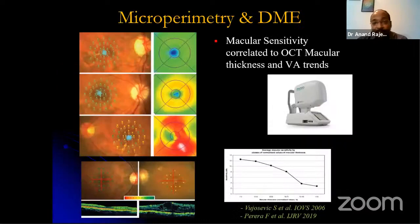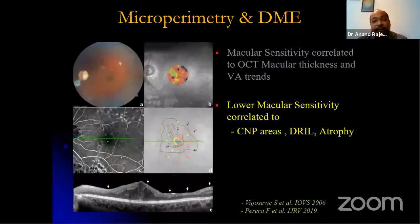Microperimetry is another imaging modality which has been used for cases of DME, not really often, but it has. The MAIA system, which is macular integrity assessment, uses the SLO-based system and projects the retinal sensitivity on the fundus photograph. It uses SLO technology, as I said, as well as a very high level of real-time retinal eye tracking. Studies have shown that macular sensitivity correlated to OCT macular thickness and visual acuity trends, and that lowered macular sensitivity correlated to CNV areas and atrophy very well.